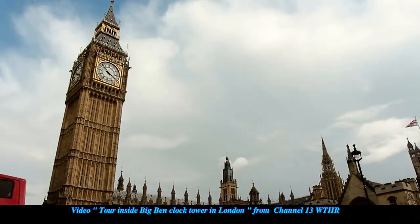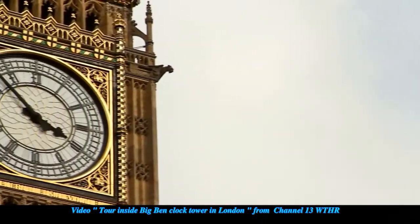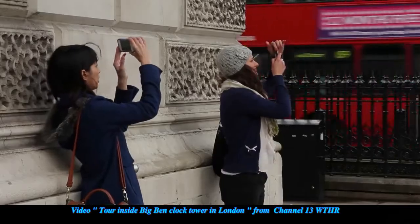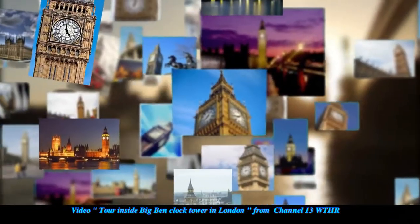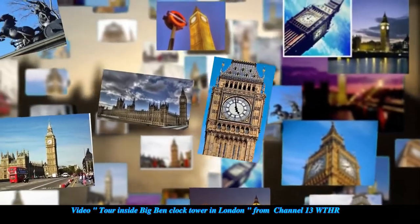Big Ben in front of us now, chaps. That towers above them all. Big Ben and the clock. It may be the world's most famous clock and the most photographed, too. But of the thousands of photos snapped every day, almost none of them are of the real Big Ben.